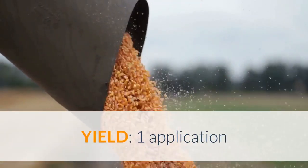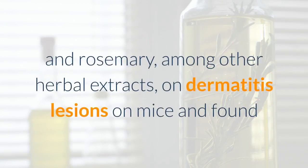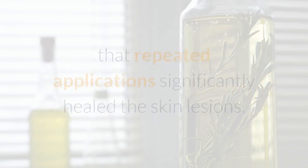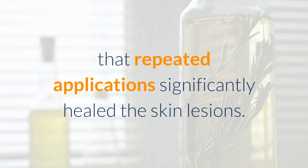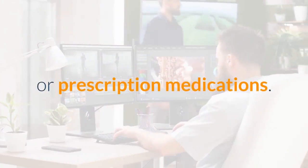Yield: 1 application. How it works: in a 2011 study in Japan, researchers used sage and rosemary, among other herbal extracts, on dermatitis lesions on mice and found that repeated applications significantly healed the skin lesions. When simple doesn't work, consult with your family physician for stronger over-the-counter or prescription medications.